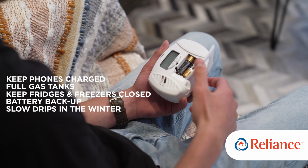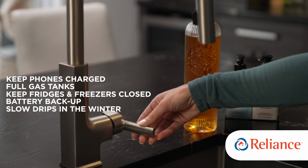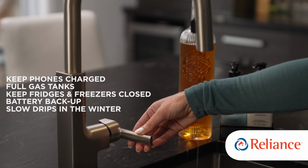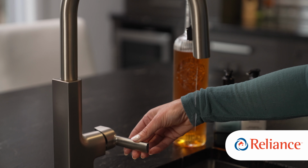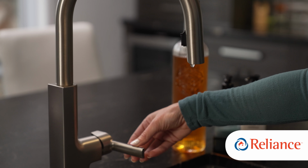And if the outage happens during the winter months and lasts long enough that frozen pipes are a concern, you can create a slow drip on both hot and cold water faucets in the kitchen and bathroom to help prevent frozen pipes from bursting.